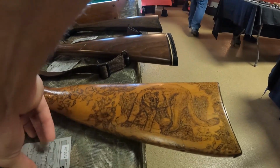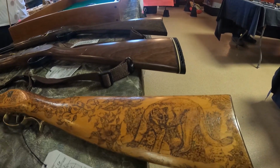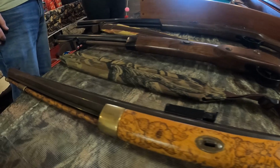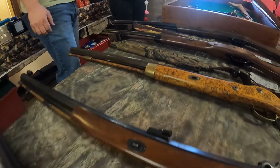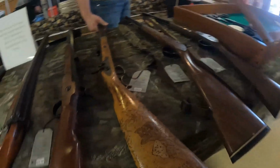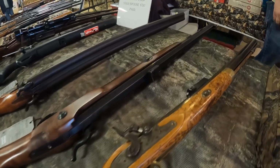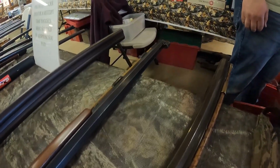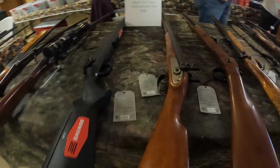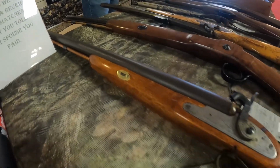What we got here? A CVA Frontier. Very, very pretty gun. Look at that finish. I like my capping balls. 550 on that one. Go back around, take a look at it. He says, now you got the other side. Very pretty gun. Got some more. Ooh, another double barrel. 575 on this double barrel, CVA.